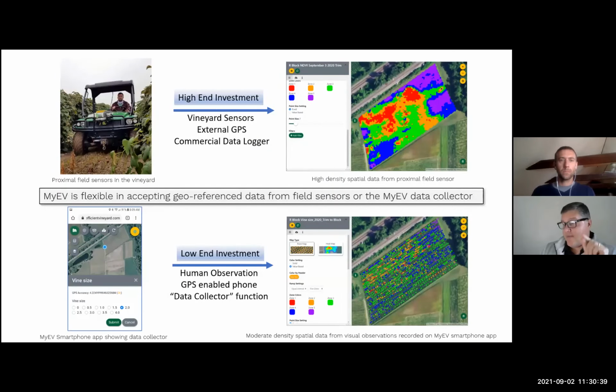I think I'm going to stop here by just saying, and drive home the point: you can make a high-end investment in this, use sensors in the vineyard, import that into either MyEV or other spatial software, process that data, zone it out, and do variable rate management in the vineyard.